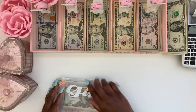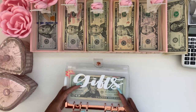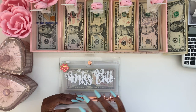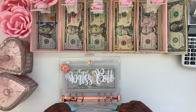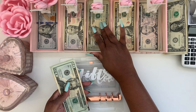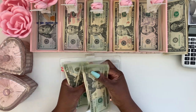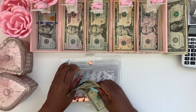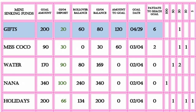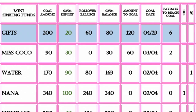Okay, so with our first category, which is gifts, gifts is going to get 20. I said I was going to open these up before I started. So gifts is going to get 20. So now gifts has 20, 40, 60, 80. Our goal for gifts is 200. So we need another 120. And we have 6 more paydays to reach that goal on April 29th.